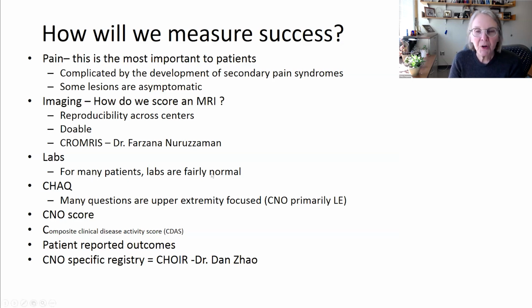Labs aren't super helpful. Most of them are normal for a lot of patients, or so minimally elevated that there's not a lot of room for improvement. So they don't help a lot in showing that a therapy was effective. A lot of people want to use a CHAQ, but a lot of those questions are upper extremity focused. So they're more helpful for juvenile arthritis, when CNO is really primarily lower extremity. So again, it just limits the amount of items in the CHAQ that can actually change.